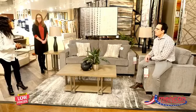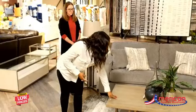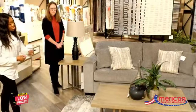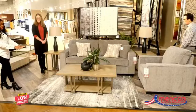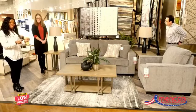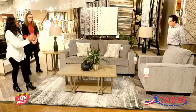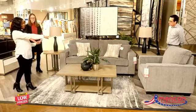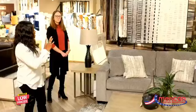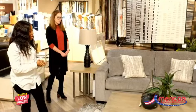So what we've done here is we've added our Adeline tables to bring that cohesive look with a gray whitewashed wood tone. We have a metal base, and in this case, to create balance, because we're using a mixture of styles to create transitional, we have the end tables that are exactly the same. It creates a little bit more of a symmetry feel, and then it creates a cohesive balance to the room.